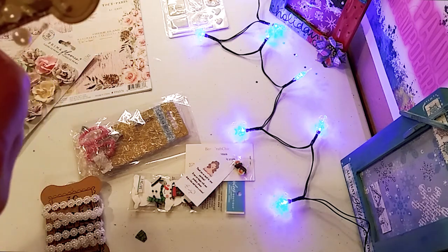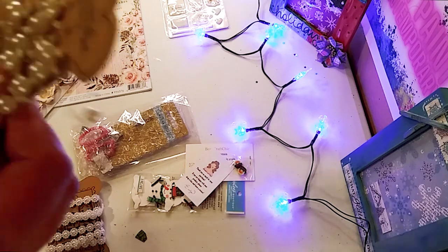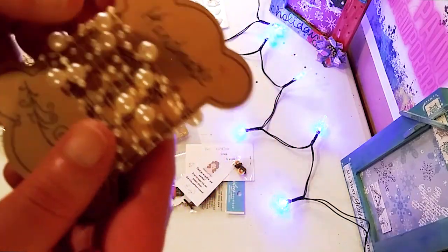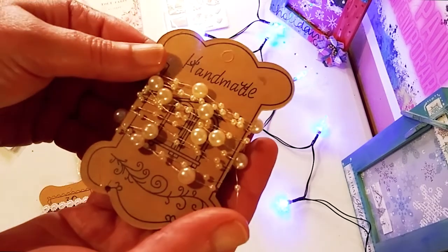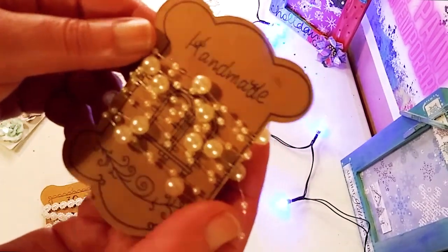All right, I am finally trying to get this out of the package. Please bear with me, because it'll be worth it. All right, here again is the beautiful pearl trim. Look how gorgeous that is. I am in love with it. I really am.